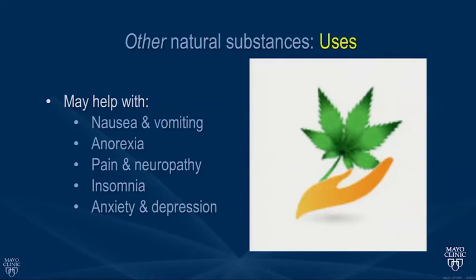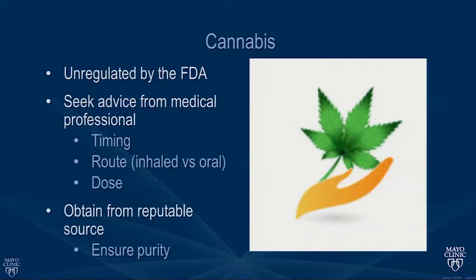There are other natural substances, marijuana, that may help with nausea, vomiting, anorexia, pain, neuropathy, insomnia, anxiety, and depression. But like other over-the-counter supplements, marijuana is not regulated by the FDA. So you need to seek advice from a professional and obtain it from a reputable source, because there's nothing like a little lacing with cocaine to keep you on your toes.